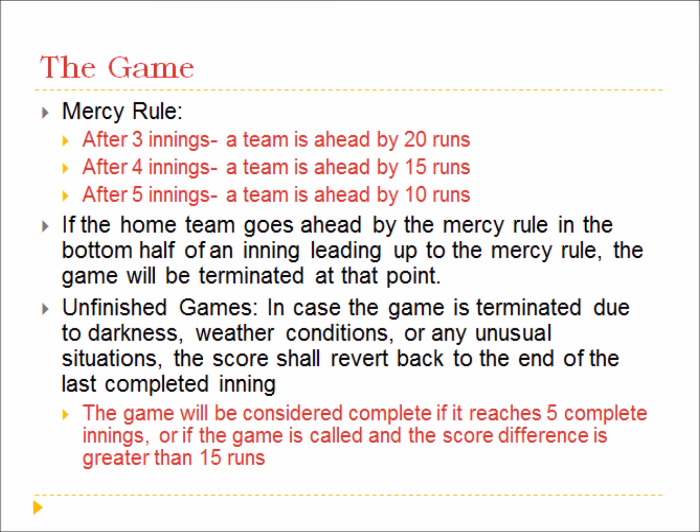Mercy rule. After 3 innings, if a team is ahead by 20 runs, or after 4 innings if a team is ahead by 15 runs, or after 5 innings if a team is ahead by 10 runs. If the home team goes ahead by the mercy rule in the bottom half of an inning leading up to the mercy rule, the game will be terminated at that point.